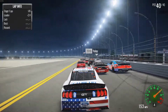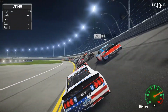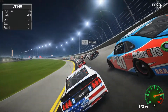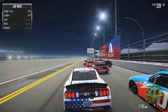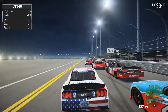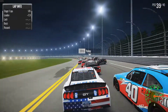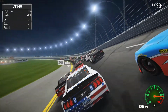Let's see. 6 laps to the stage, 11 laps of fuel. Stay right there. I don't want to have to make a green flag pit stop in the second stage, that's for sure. That would not be fun. All right, let's get up to speed as quickly as possible here. Stay low. We want to stay in the draft, though. On the highest difficulty, pulling out by yourself is not a good thing at all.